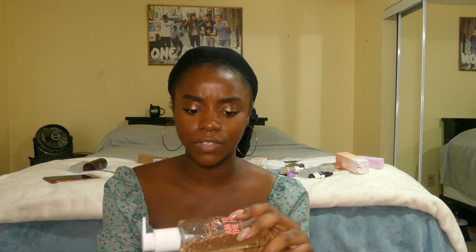I am not somebody who enjoys cleansing after my cleansing steps. My toners are not meant, at least for me, I don't use my toners as extra cleansing steps. So when I get to toner and there's more cleansing to be done, I kind of get annoyed. So this kind of left me with that feeling, especially at night. For the daytime though, this is a perfect daytime cleanser because it is not drying in the slightest. In fact, it's slightly hydrating.